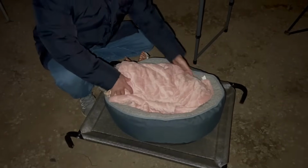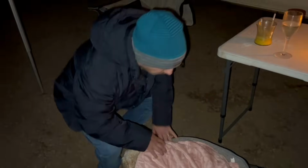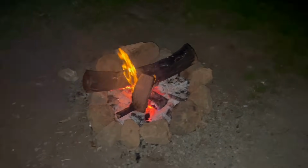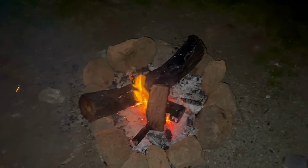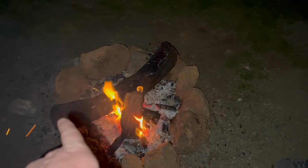Well, Adam's joined me. Just tucking Twyla in. So what do you think of my effort with the fire? Not bad. Not bad? Adam goes, can you make it bigger? Because I want to get warm. It's a little fire. It's not the biggest fire. It's a big log. But shouldn't a bigger log mean a bigger flame? Yeah, well, you'd think that. But if we had two or three of them, it'd be huge. But we've only got the one big one.